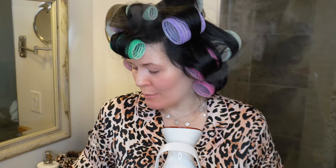Now the directions are all in Korean, so I don't know what it's saying. Oh no, here they are in English on the side. So it says after cleansing, use steam to open your pores. So we're doing that. And then it says apply the clear up mask to your nose and around your nose. So I'm planning to put it all over, like I said. And then you have to wait 15 minutes and then slowly peel off.